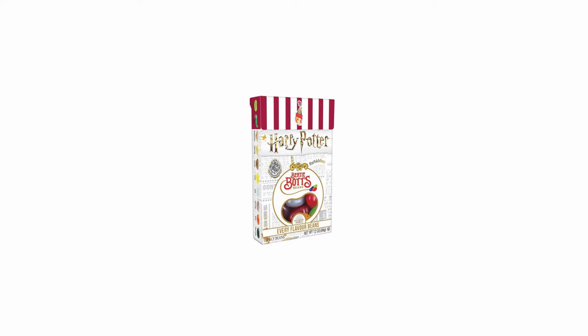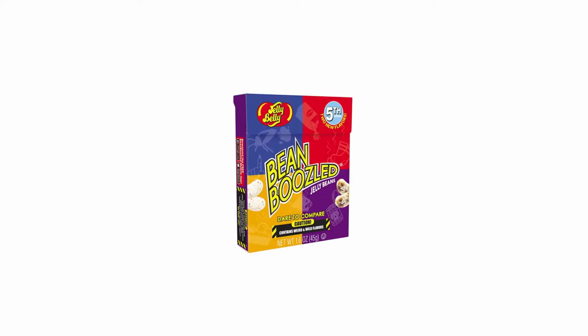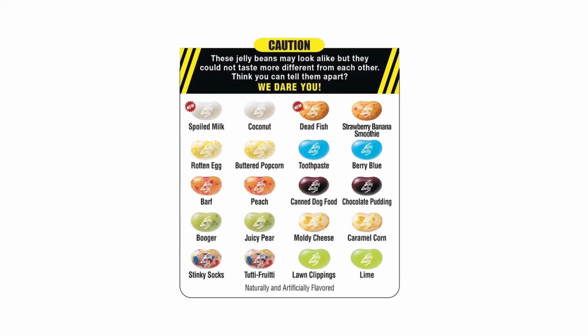After the Harry Potter series became massively popular, Jelly Belly started producing actual Bertie Bott's beans in the early to mid 2000s as a tie-in. Then, in 2008, they began producing Beanboozled, a sort of spin-off game inspired by Bertie Bott's, where each color of bean in the package had two possible flavors, one good and one bad. For instance, in the current edition, you will find the classic chocolate pudding jelly bean, but it's paired with a doppelganger, which is, according to the website, canned dog food.